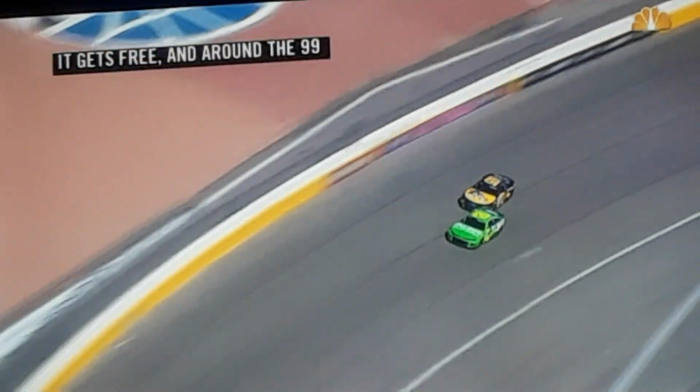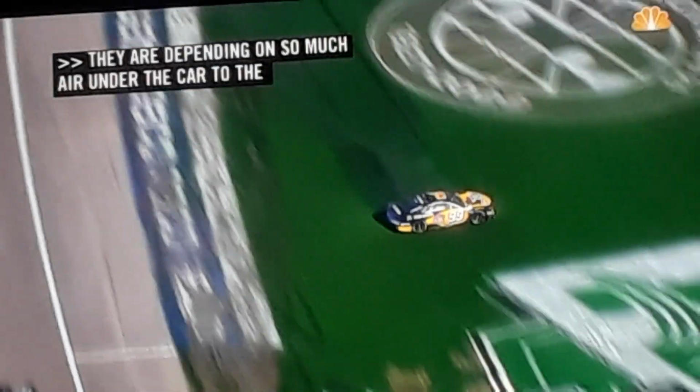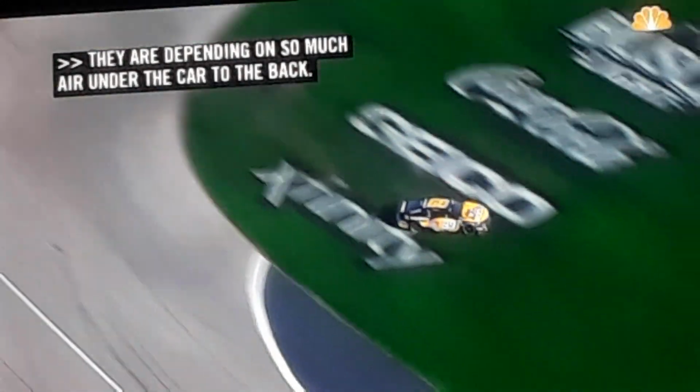So they're depending on so much air under the car to the back. That was Haley out there now. When that's gone, I will pit. Is there a little contact there on the right front, though? Man, I don't know. That was close.